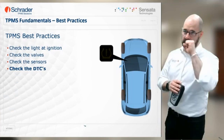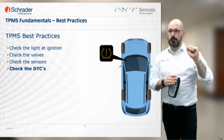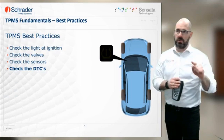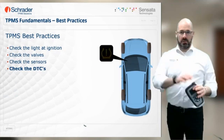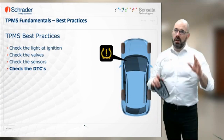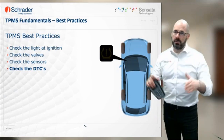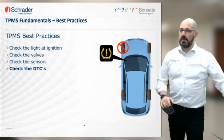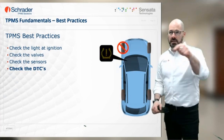Sorry for that. I got a scenario recently. I'm just going to share that with you very quickly. You'll get the big picture out of it. Customer comes into the shop. The light is flashing. The technician does a quick TPMS check, scans all 4 sensors.